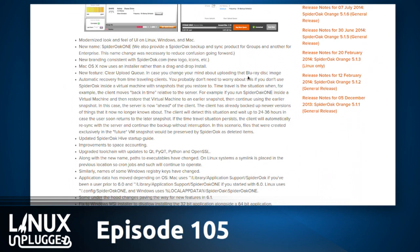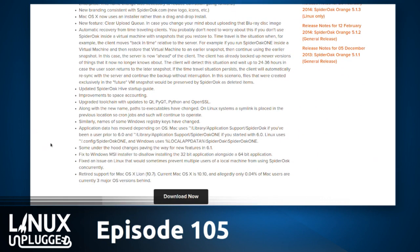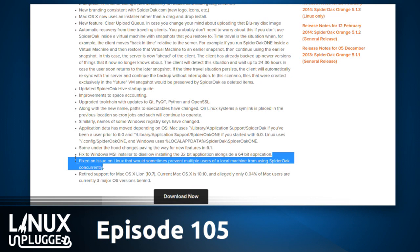Here's a new feature for Linux users that's actually kind of nice for those of us who have multiple machines, or those of us under maybe Linux terminal services, or anybody who has a shared Linux box. They fixed an issue with Linux users that would sometimes prevent multiple users of a local machine from using Spider Oak concurrently. So that's been resolved. Like if you sit down on somebody's machine and they already logged in on one X session and you log in on another X session and you both start Spider Oak, there would be some issues.